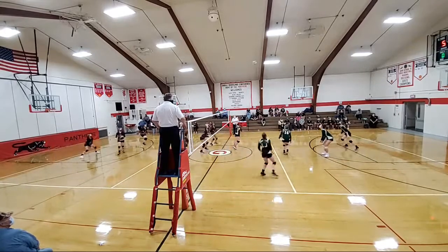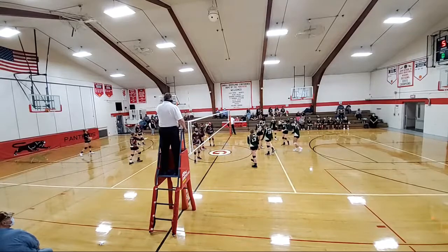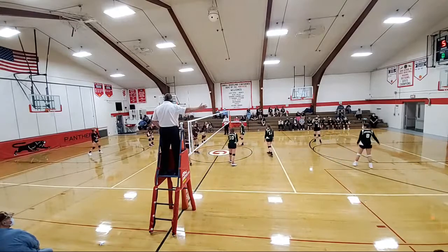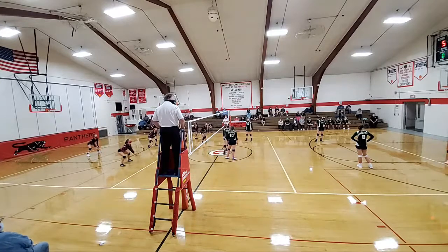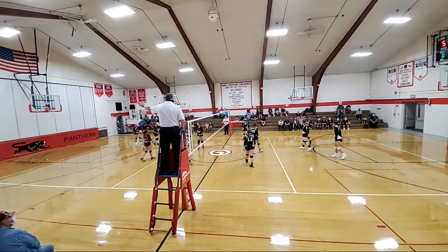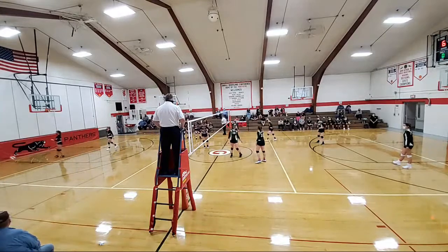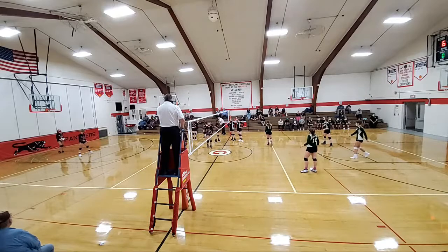Her serve is over. Received by Madison Bauer. And net violation. 8-5, Lancers lead by 3. Hannah Kazemba will begin serving for the Lancers. Her serve is over and foot fault called. 8-6, Lancers lead by 2, and number 6 will begin serving for Gilmanton.